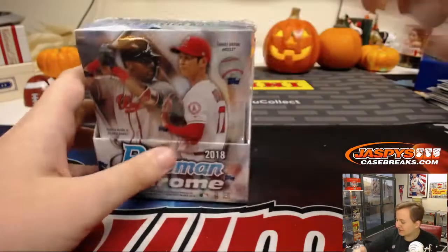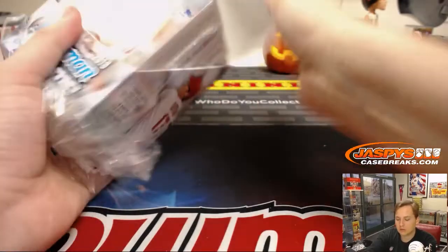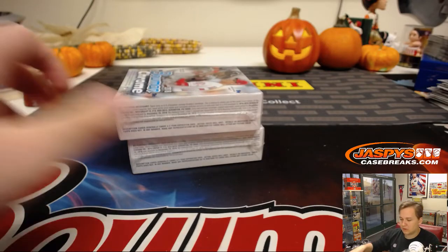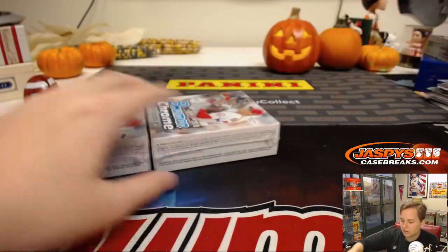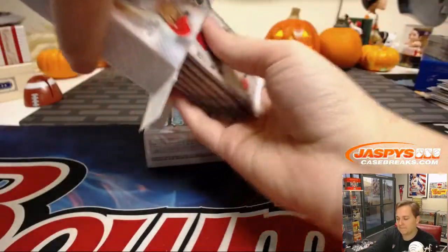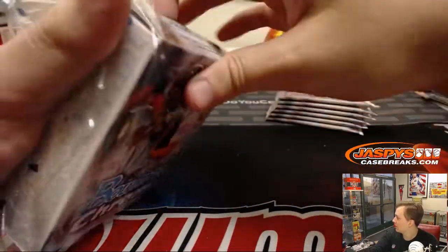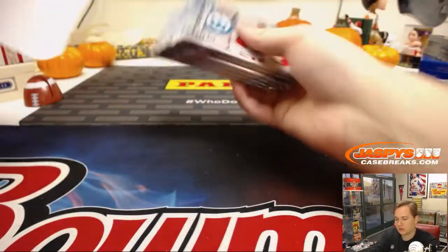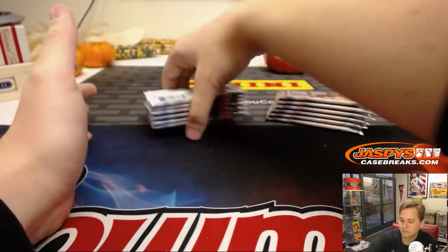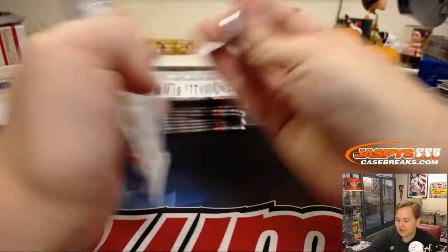All right, last box. Box 11. End it off. Good luck. Last box. Nice. So that Immaculate will be coming up right after this, and then in about half an hour, the second half of Bowman Chrome.